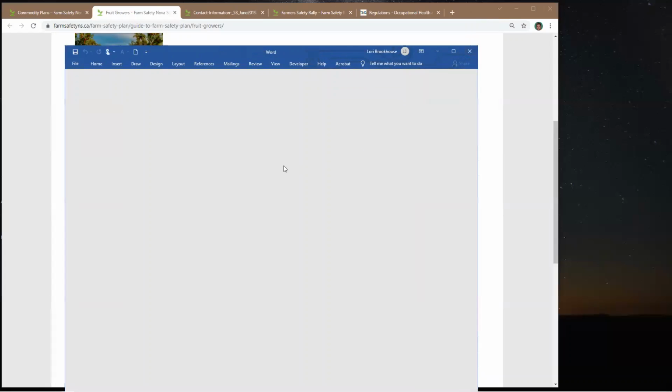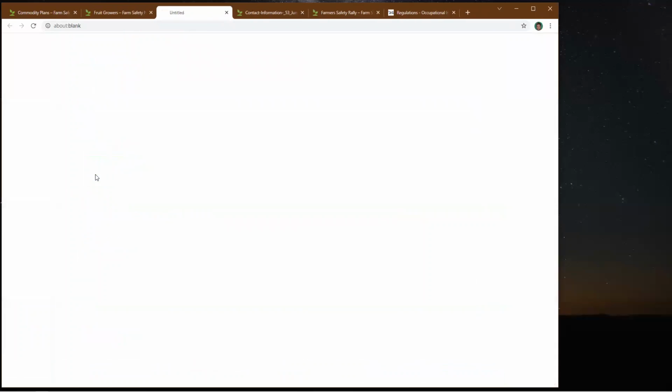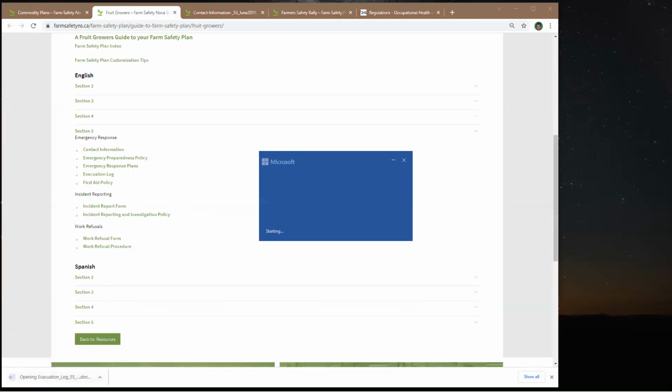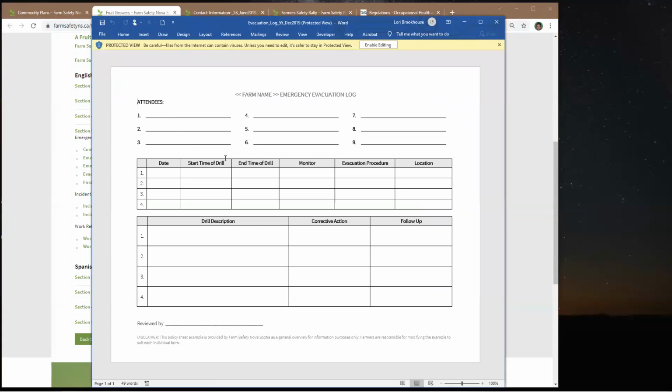So that is where you can get a copy of your emergency response plans. Now, once you've built them, they should be tested. Only makes sense. Does it work? So let's use the evacuation log. And once it downloads here, I'm going to open it up. And again, something for you to download and use as your own. And here, it's a very simple tool. You would put in those who attended the fire drill. So we're just going to keep with that fire scenario at this point.